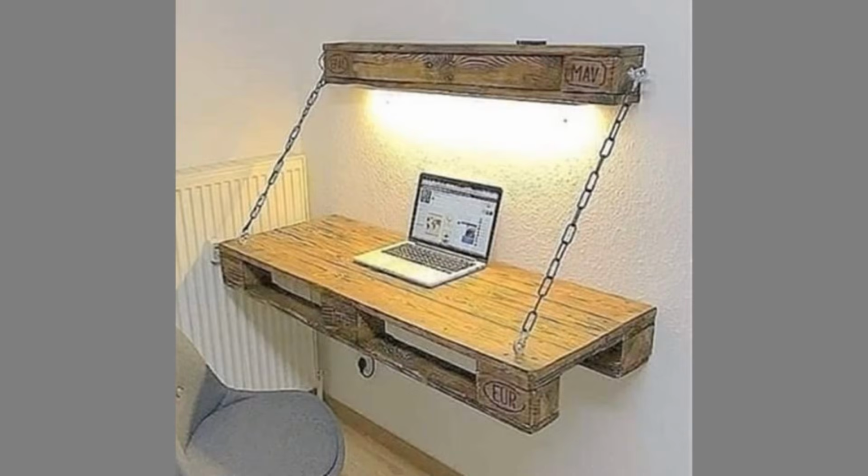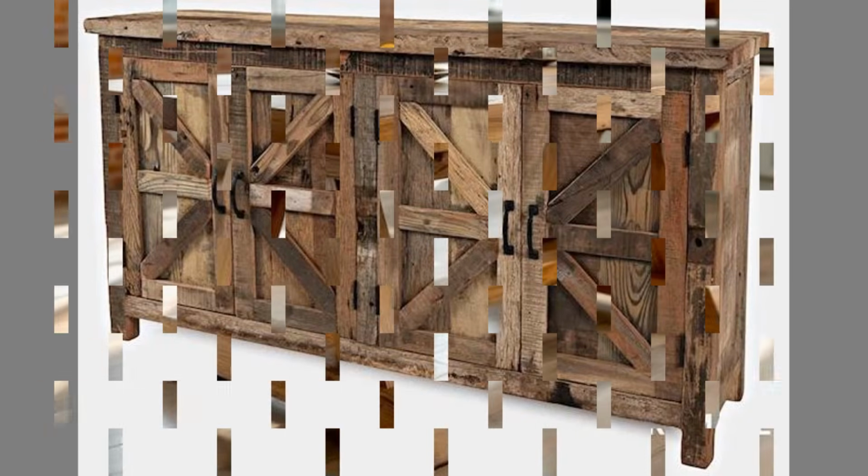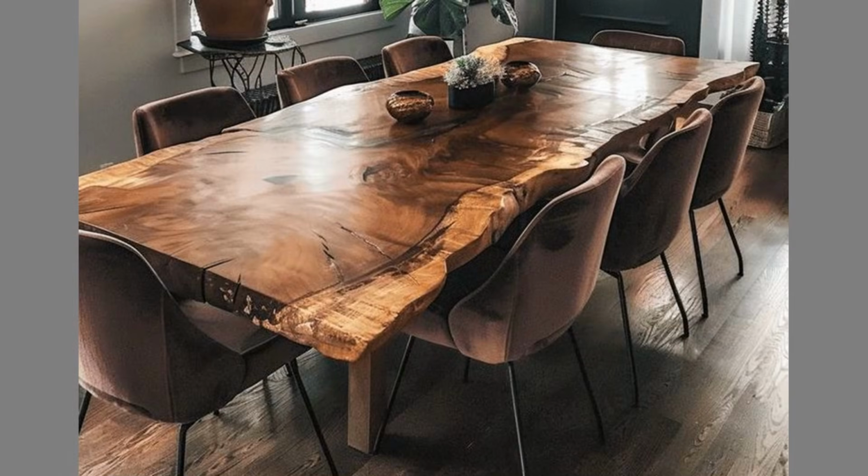One of the most striking ways reclaimed wood is being used in modern interiors is in the creation of statement furniture pieces. Large dining tables crafted from thick slabs of reclaimed oak or pine are not just practical, they become the heart of the home, drawing family and friends together. The organic textures contrast beautifully with metal or powder-coated legs, a combination that feels both industrial and inviting.